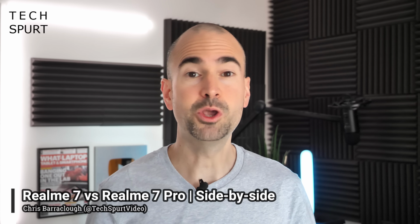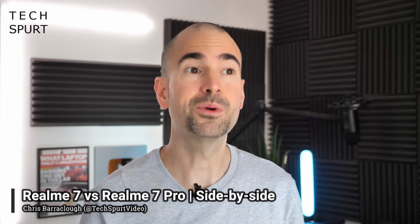If you're hunting around for a new budget-friendly, affordable smartphone, well, good news, there's absolutely bloody loads of them out there. In fact, Realme by itself has just launched this pair of stunners, the Realme 7 and the Realme 7 Pro. They both offer great value for money, but the Realme 7 Pro boasts a few little upgrades over the standard 7, including an OLED screen and better camera tech.